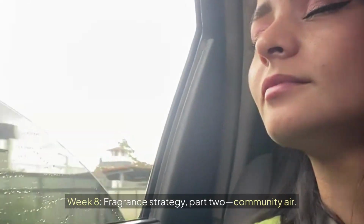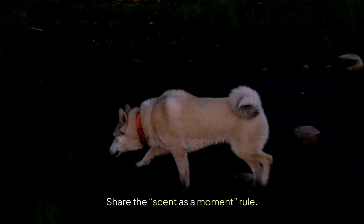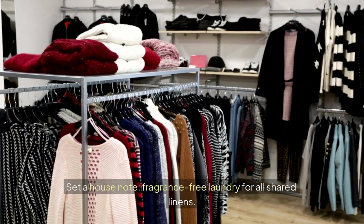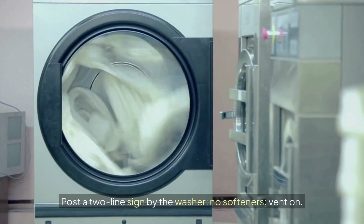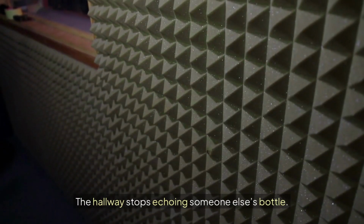Week 8, Fragrance Strategy Part 2, Community Air. Talk to roommates, kids, or your partner. Share the scent as a moment rule. Set a house note, fragrance-free laundry for all shared linens. Post a 2-line sign by the washer, no softeners, vent on. The hallway stops echoing someone else's bottle.